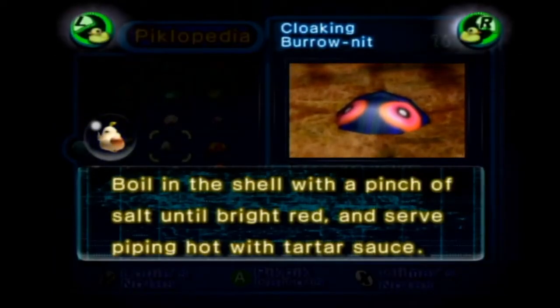Boil in the shell with a pinch of salt until bright red, and serve piping hot with tartar sauce.